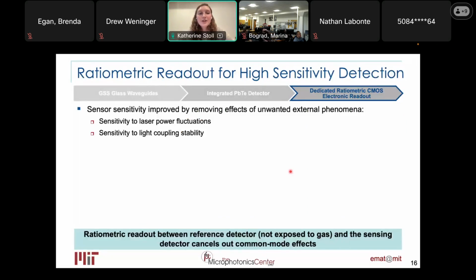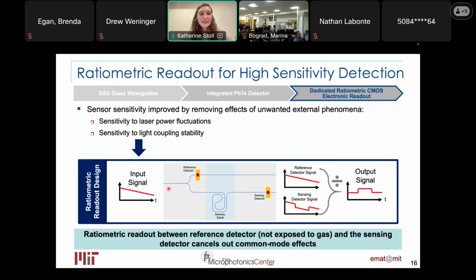Typically, when we're using photonic integrated circuits, there are some unwanted external phenomena that can occur due to laser power fluctuations or light coupling instabilities from our laser source to our photonic circuit. What this can look like is that the input signal can change over time just due to changes with the laser or anything else in the surrounding environment. So in this plot on the left, you can see a schematic of the intensity versus time, where you can see a steady decrease in the intensity just due to some environmental factors that could occur. However, this could be misinterpreted as absorption or intensity loss due to exposure to our chemical analyte. That would also cause some absorption.